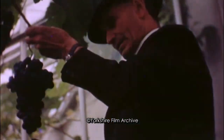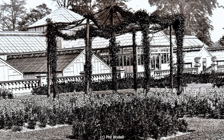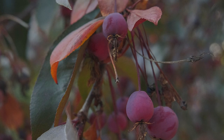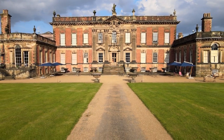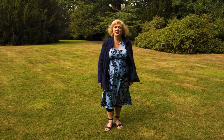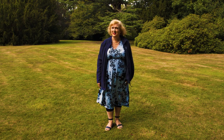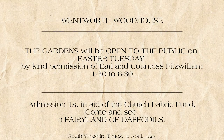A vinery producing grapes extended to 88 feet, and in another 14 glasshouses, more exotic plants and fruits were grown, including nectarines, peaches, pineapples, bananas, plums and lemons for the banquets and dinners at the house. During the first half of the 20th century, the Fitzwilliam family were keen to open up the gardens and facilities for the enjoyment of the wider community and for charity fundraising events.